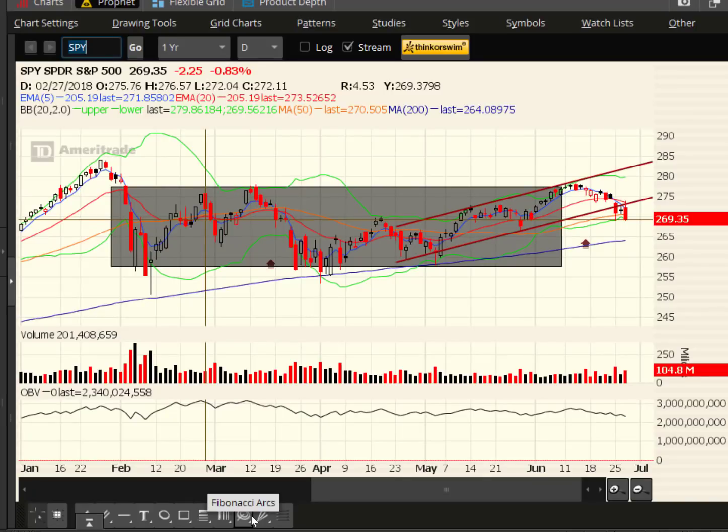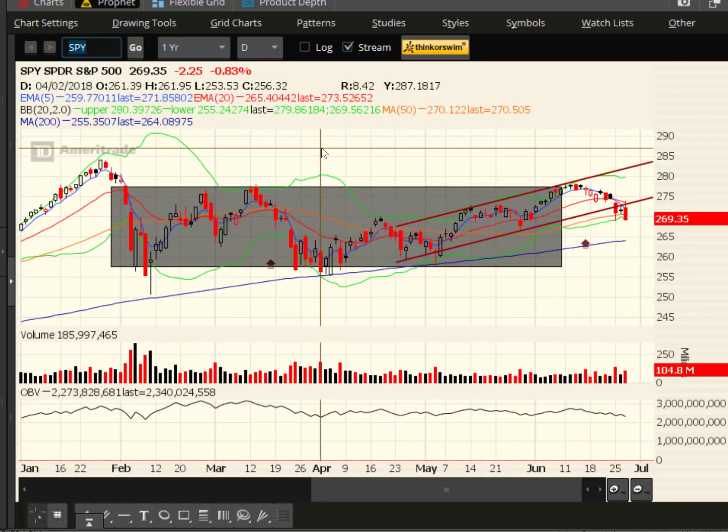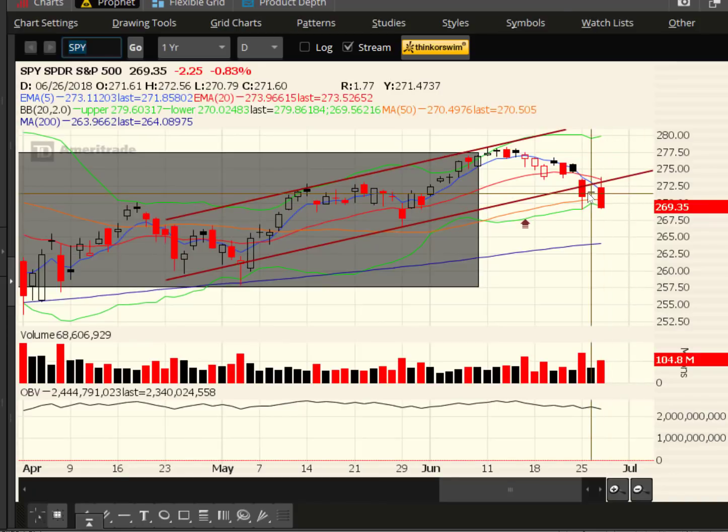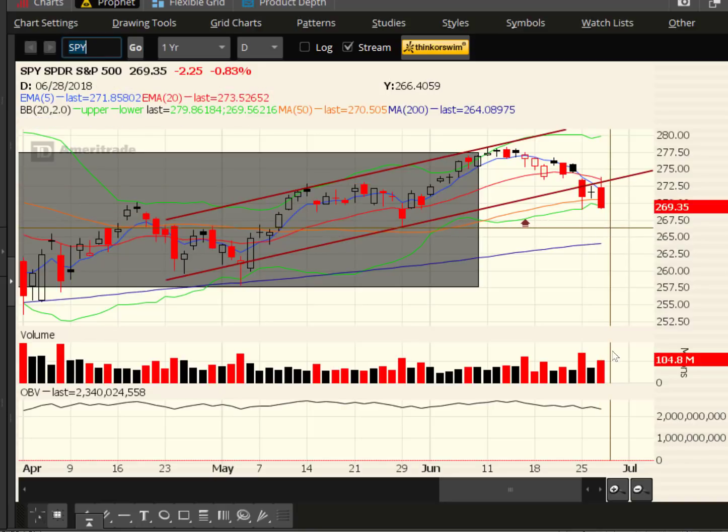Kick off here with the SPY, which I have a long-term bullish position in. The Spiders did gap up today. If I really zoom in, you can see it. So there's what we closed yesterday. Gapped up here, traded up above the red line, which is your 20-day EMA, and then we finished, frankly, at the lows of the day.